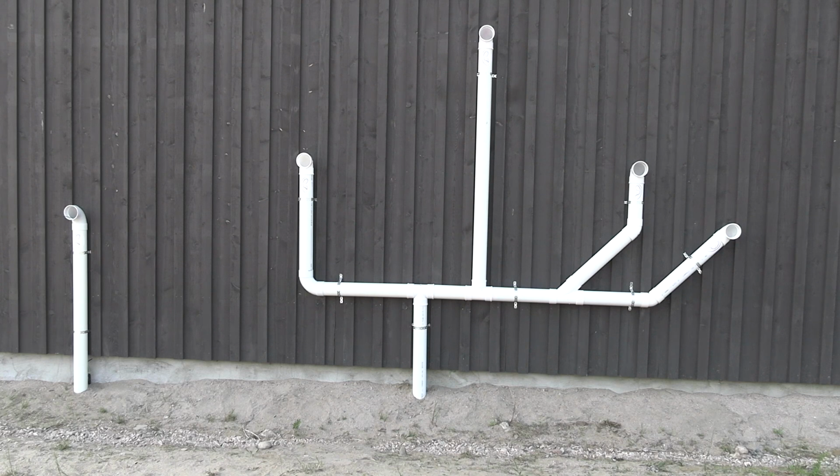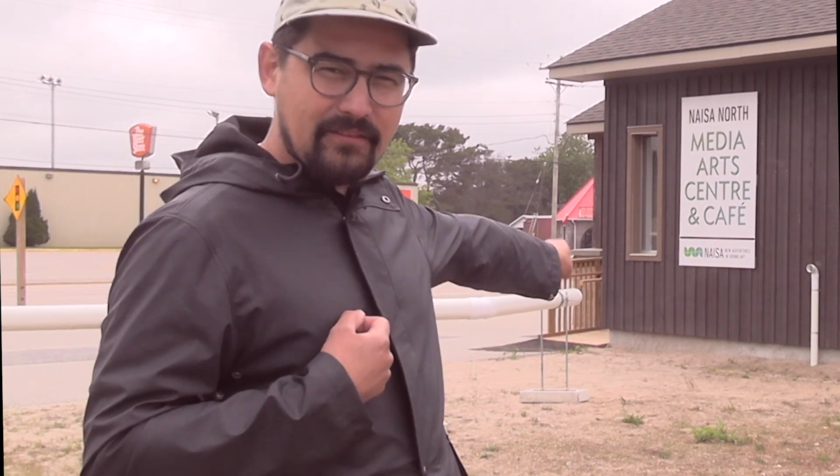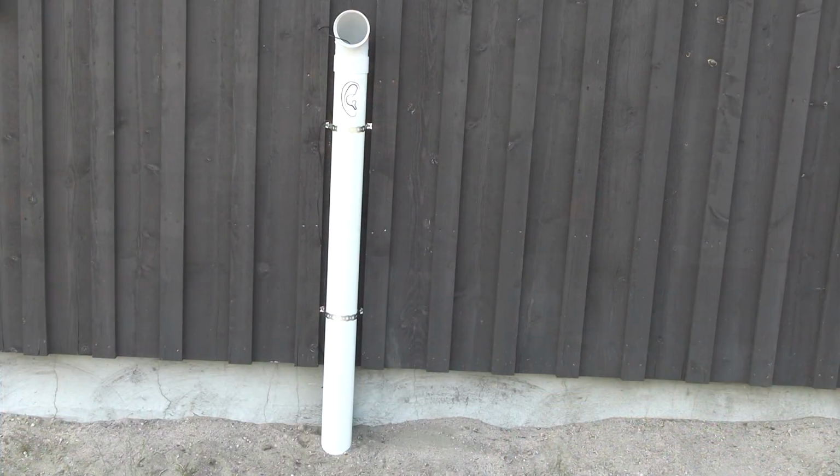So the white PVC pipe is conventionally used to vent furnaces. So you'll see it on lots and lots of homes in Ontario. Any home that's heated with a gas furnace, the moisture that it generates gets expelled through those vents. So we installed this one here, which looks kind of like a functional furnace pipe, but it's not. It's just buried in the ground.